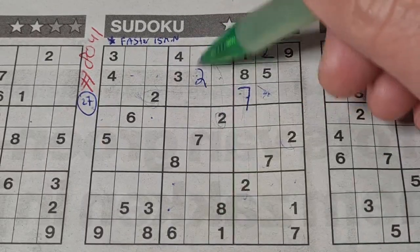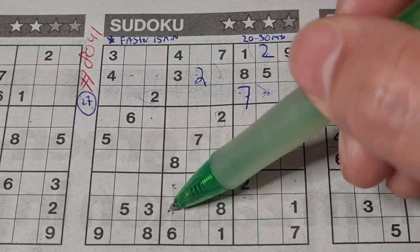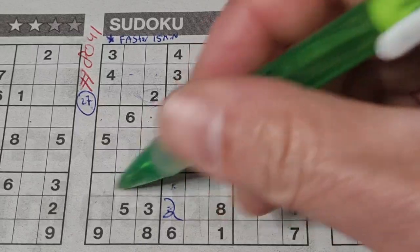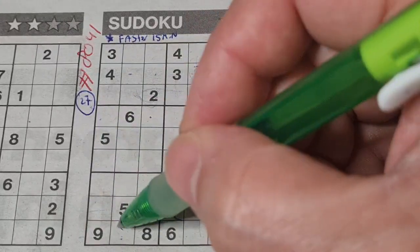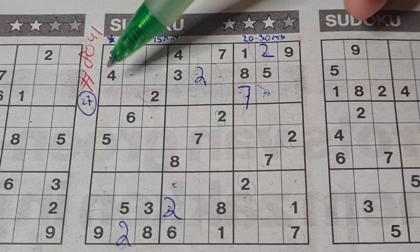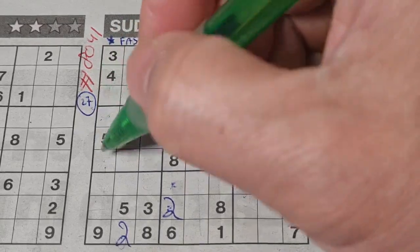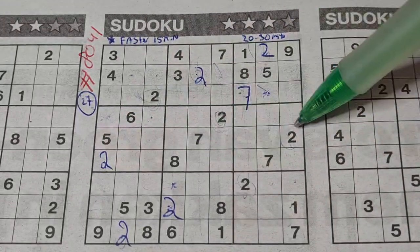2 in this column, 2 in the middle column. So the column next, the only 2 places left for the 2 should be here or there. We have a 2 in this row, no 2 there. 2 should be there. 2 in this row, 2 in the row below. So in the last row, the only place left for the 2 should be there. 2 in the third column, 2 in the second column. So the first column, only 2 places left for the 2, here or there. We see a 2 in this row, no 2 there, 2 should be there. And all the 2's are used.